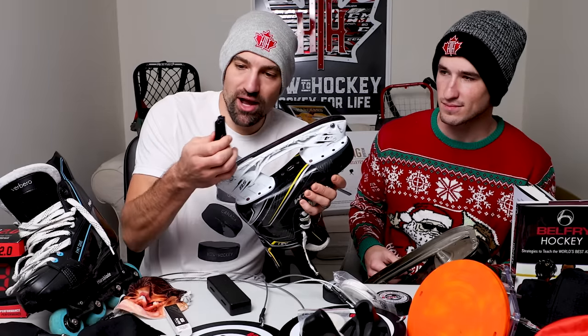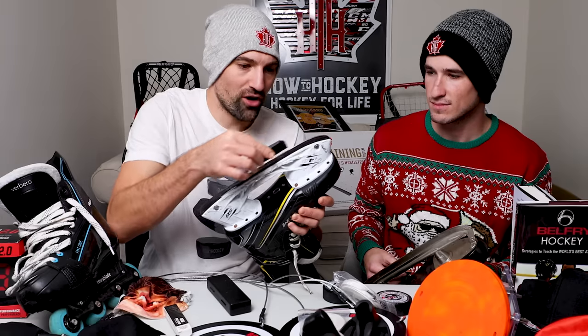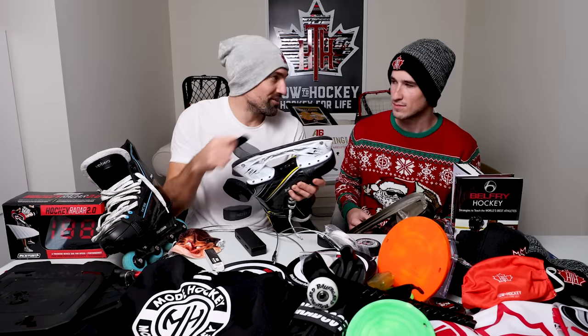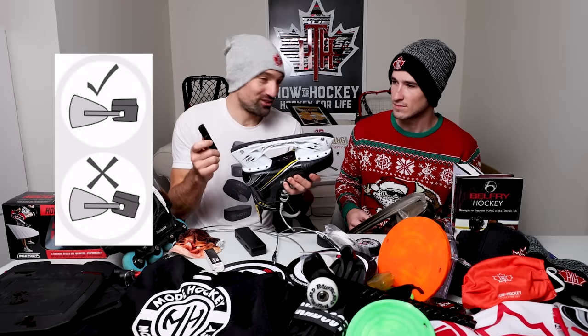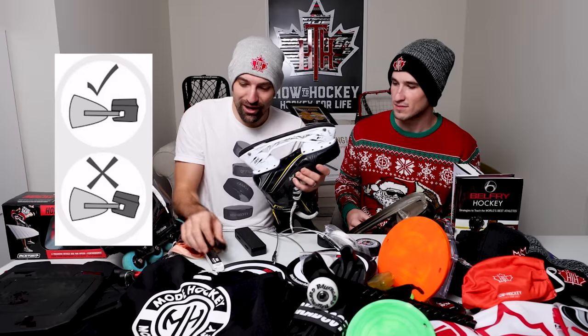So the Blade Barber has a radius stone inside that you actually pull across your blade, and it does sharpen your skates. However, you're peeling steel off of your blade, so you can mess your skates up if you're not doing this properly. I haven't actually tried it yet, but it is an option.